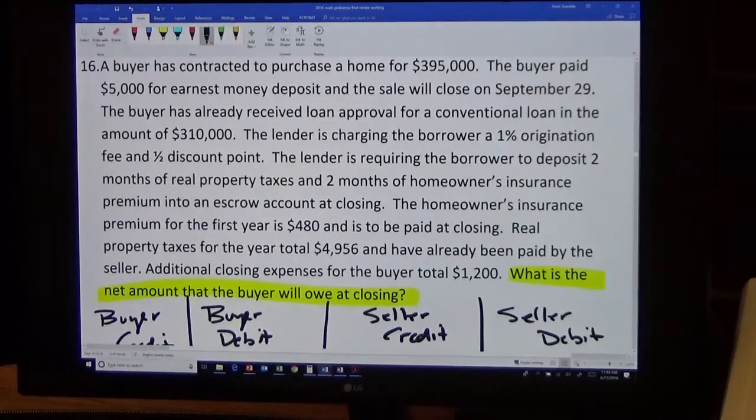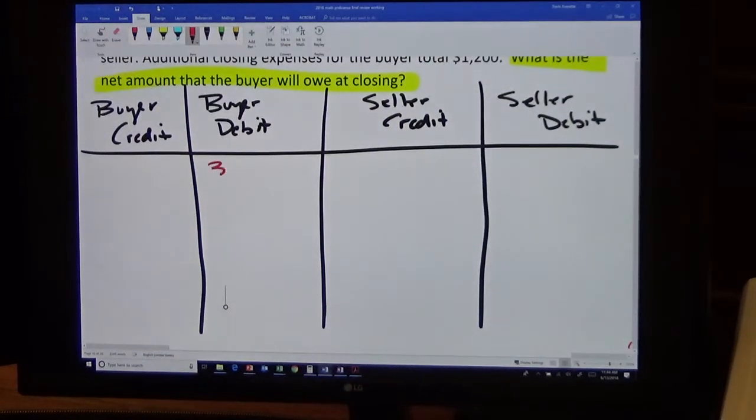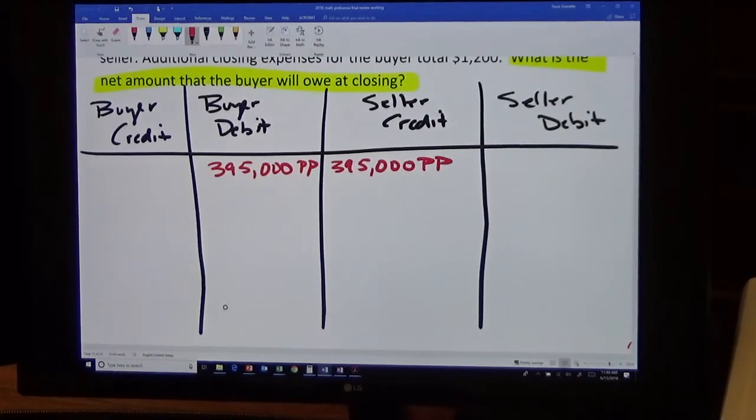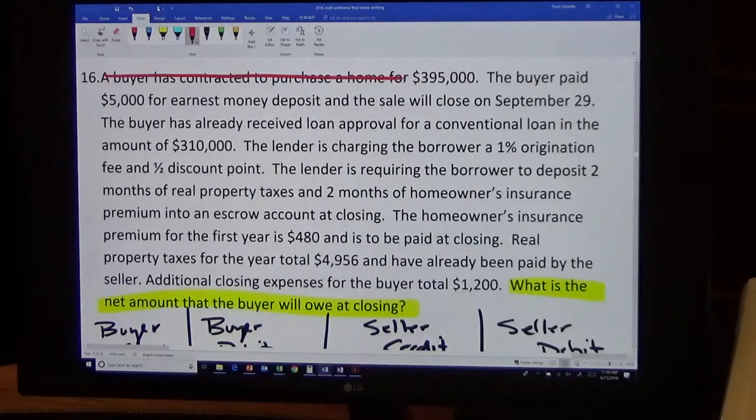It says the buyer's contracted to purchase a home for $395,000. We'll stop right there. That's going to be a debit to the buyer for $395,000 for the purchase price, and a credit to the seller for $395,000. Right? So we've dealt with that one.